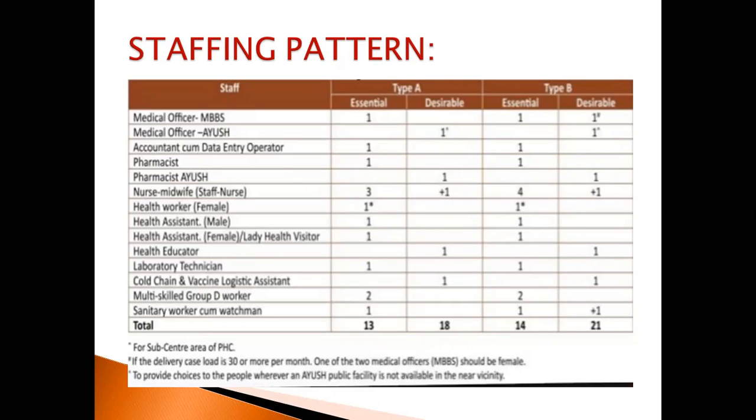Desirable is something that the government is trying to achieve. It has not yet been achieved, but they are trying to achieve this much manpower. But at least a minimum of three staff nurses should be there in type A, and a minimum of four in type B. Then the health workers female. These health workers are different from staff nurses. These also we need one. Then the health assistants male, we need one each, as well as the health assistant female or the lady health visitor, we need one.